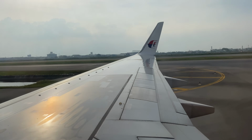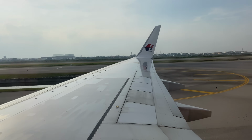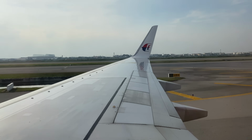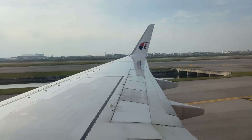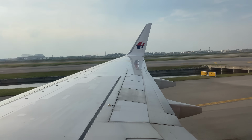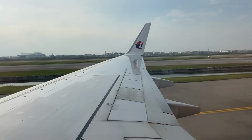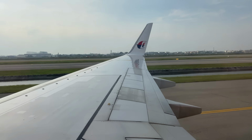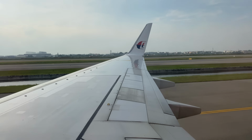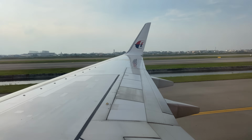Fastened until the seatbelt sign is switched on. Take care when opening the overhead compartment, and please remember to take all the personal belongings with you. All electronic devices must remain switched off until doors are open. It's been our pleasure serving you, and thank you for flying with Malaysia Airlines, a member of One World Alliance, and we hope you have enjoyed our Malaysian hospitality.